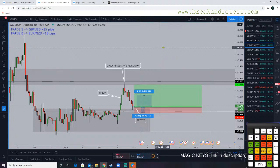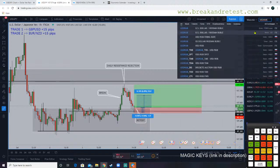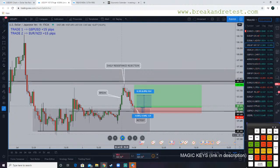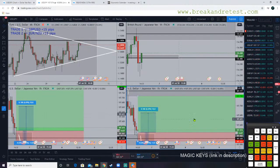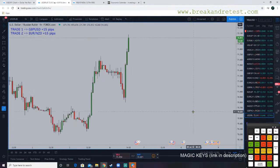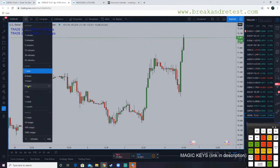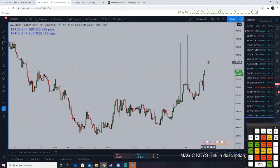GBPUSD sell trade. No, it's not a sell trade. Check please USD. What is this pair? I don't know why you trade this pair. There's no information about this. Russian ruble. Wow. Why are you trading this? Please check. I have a feeling that you are in sells, because you seem a bit worried.